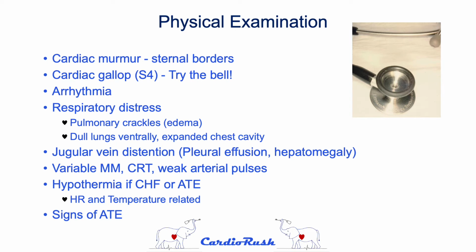So on physical exam, we might identify a cardiac murmur. That murmur is usually easiest to hear at the sternal border, just to the left or right of the sternal border. A cardiac gallop may also be present, classically an S4 gallop, due to the atria contracting into a stiff ventricle, and that might be heard best with the bell of the stethoscope. Cardiac arrhythmias may be noted, and cats with heart failure may present with pulmonary edema and crackles, or pleural effusion with lung sounds that are dull ventrally.